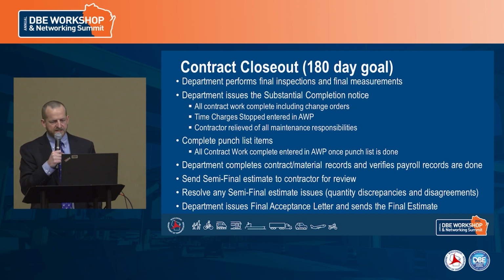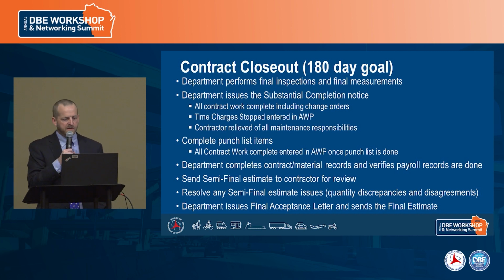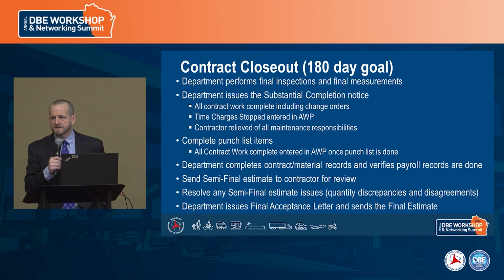And so that's where we will enter that date. And then we're working through our final material records and our payroll records that come through our CRCS system, working with our labor compliance unit. And then once we get through all of that and we have what the department considers our final payments, final measurements, then we will send what's called the semi-final estimate to the contractor.